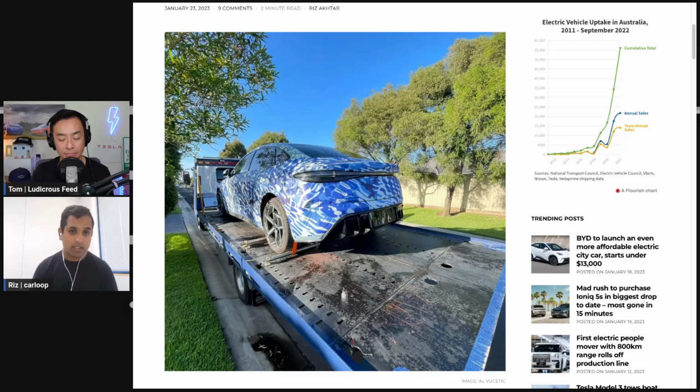And I think as soon as the Seal is compliant enough and they've done their testing and the orders open, it will be a very, very popular car in 2023. So watch out for this one. Yeah, I totally agree, Riz. Can't wait. Hopefully it'll drop soon in Australia once it finishes its testing together with the Dolphin.